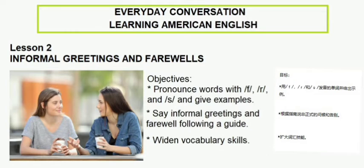In lesson 1, we learned some of the commonly used phrases or dialogues used in formal greetings. In this lesson, we are going to learn some of the commonly used phrases or dialogues used in informal greetings and farewells. Let's start.